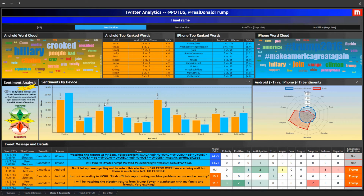As you can see on the bar chart, the iPhone tends to be more positive and contains a larger proportion of words associated with joy and trust. The Android is more negative and contains proportionately more words associated with sadness, disgust, and anger. The radar plot is basically the ratio of each pair of bars on the bar chart. Anything greater than or outside the 1 circle is more Android. Anything less than 1 or inside the circle is more iPhone.